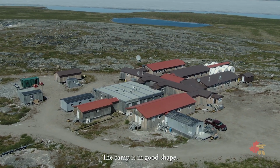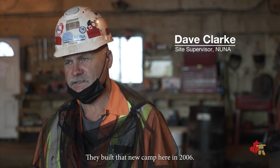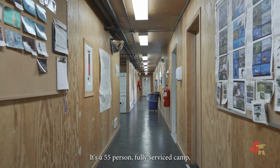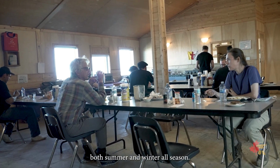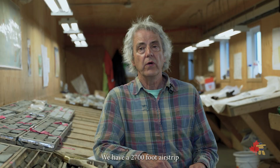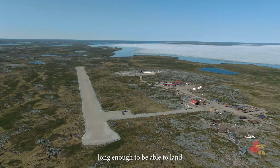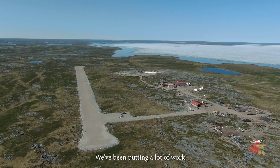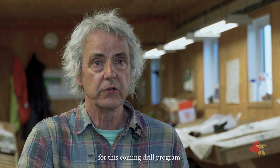The camp is in good shape. They built that new camp here in 2006. It's a 55-person fully serviced camp, which can be used in both summer and winter, all season. We have a 2,700-foot airstrip, long enough to be able to land Dakota-sized aircraft. We've been putting a lot of work into upgrading it for this coming drill program.